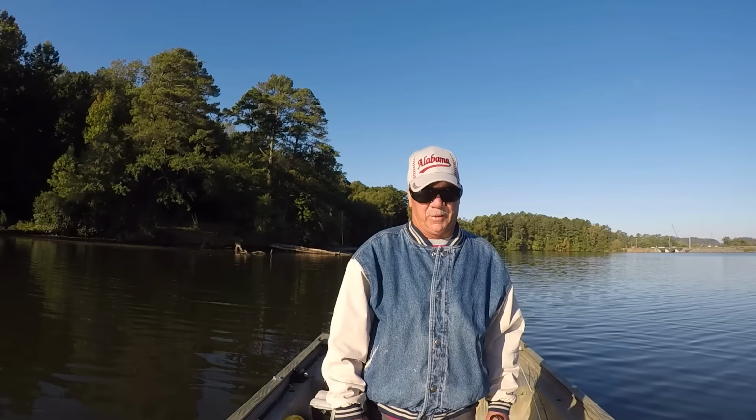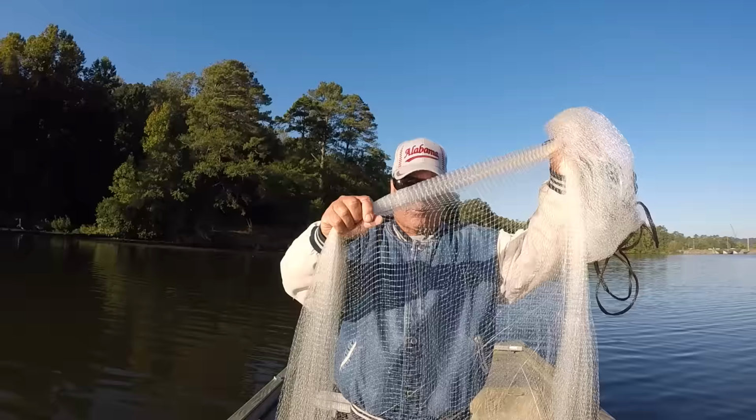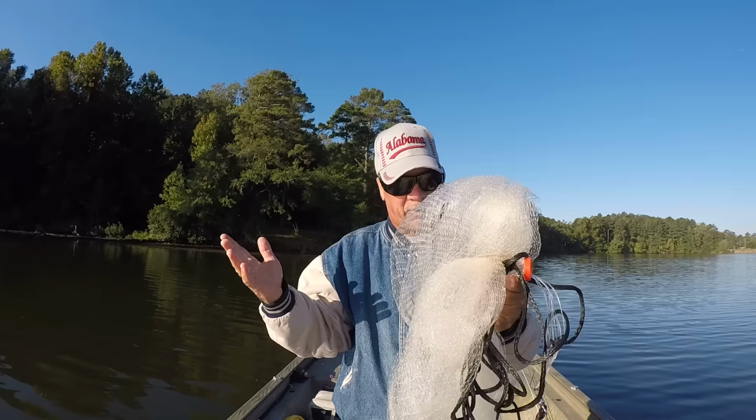And the type of bait that I'm looking for is going to be gizzard shad. This time of year, I prefer gizzard shad when it comes to fishing this way. And this is a 3/8 mesh cast net. This is a monofilament cast net, 6 foot long. It's called a Red Horn cast net, very inexpensive. I believe you can get them for anywhere between $40 to $50 a piece.